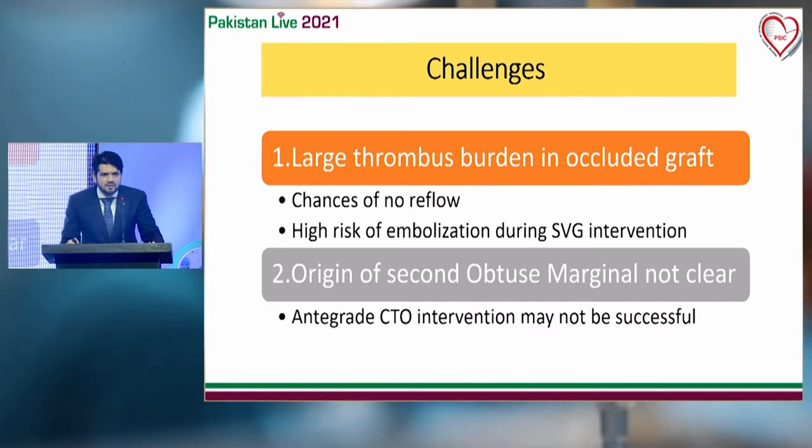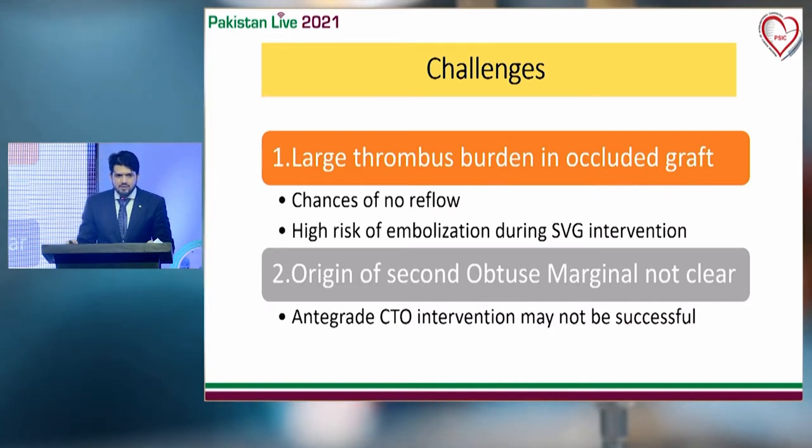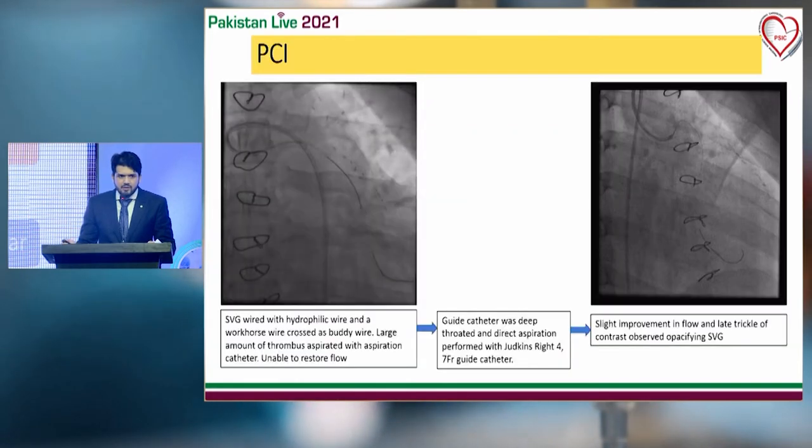So the challenge is, what do we do when we are expecting a large thrombus burden? There are high chances of no reflow, high risk of embolization, and whether we will be able to open this vessel because of this large thrombus burden. Now, the other option is to go through the native coronary artery, but it is an antegrade intervention, and more than 10 years have passed since the last intervention, and it might be difficult to go antegrade. We decided to go for PCI of SVG.